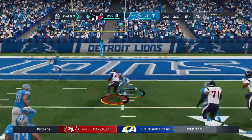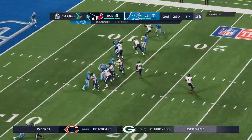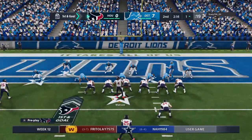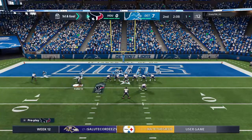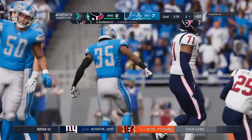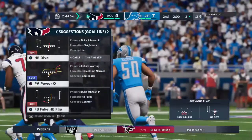Now a handoff. Johnson. And he couldn't quite get there. Tackled down at the 1. A nice pickup of 14, and it moves the stick, sets up a 1st and goal. They'll run it with Johnson. Get to him behind the line, and that is going to get us to the 2-minute warning. It's a loss of 1. Brings up 2nd and goal at the Lions' 2-yard line.